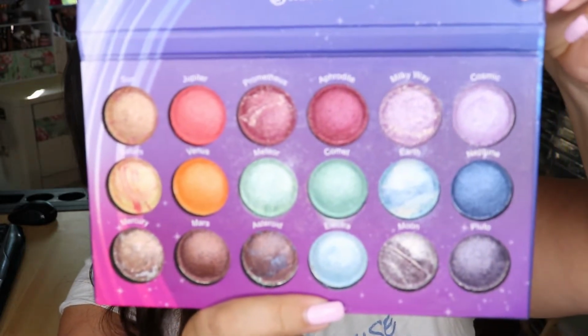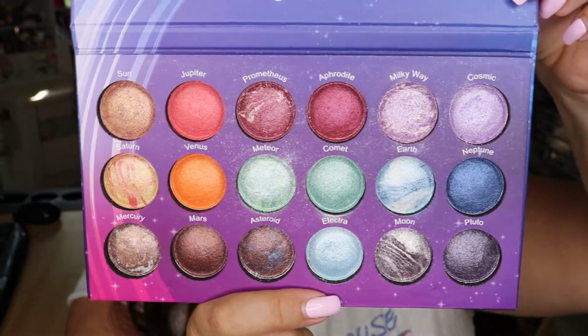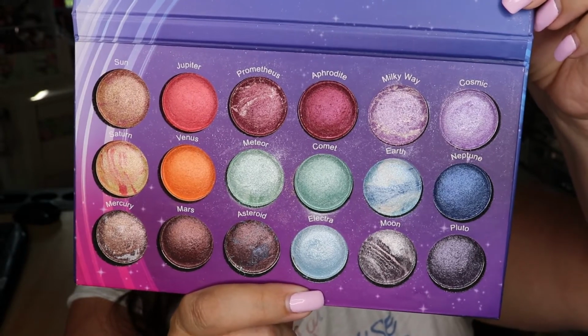And then the last one that I had in my Shop My Stash was the Galaxy Chic palette, and this is what it looks like. And I was only able to get around to using it once. It's been in my Shop My Stash for a couple of rotations now, and I am going to keep it in for another rotation just because I really haven't used it as much as I want to.